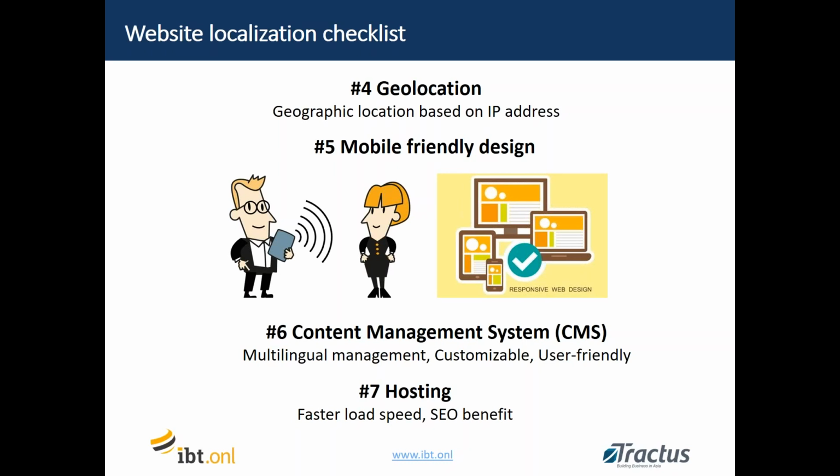So you need to make sure that your CMS is fit for purpose across India. The next one is hosting, and we really recommend that you host locally. It helps your speed, upload and download, and it also helps search engines find you.